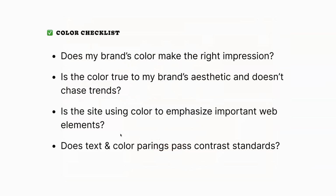Let's run the checklist. Does your brand's color make the right impression? Is your brand's main story or idea supported by the right color palette? Is the color palette something your users will connect with? Next, is your brand's color relevant and authentic?